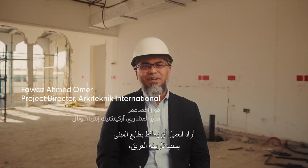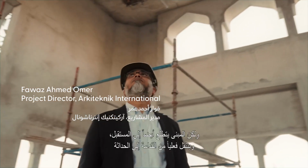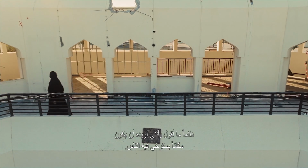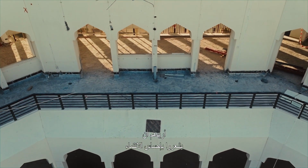The client wanted to retain the character of the building because it's got a history, but it's also looking towards the future, from old to really contemporary. And I always say I want it to be a space for people to dwell. You want them to feel a sense of belonging.